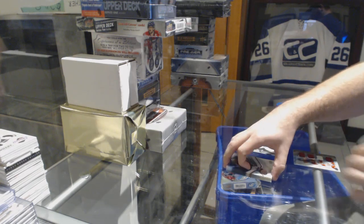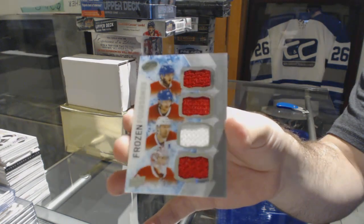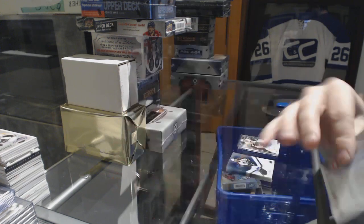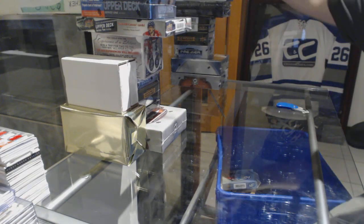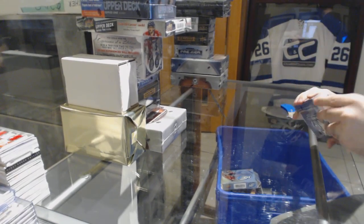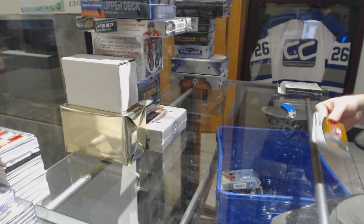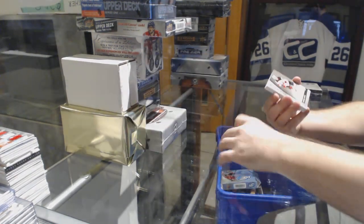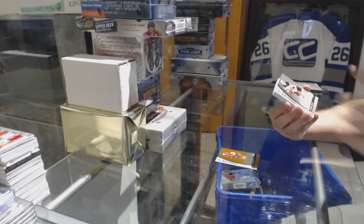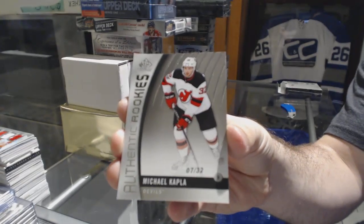And we've got a quad Frozen Foursomes jersey for the Montreal Canadiens of Price, Weber, Pacioretty, Galchenyuk. All right. We've got 17-18 SB game here. For the Sens, the 115, Philip Schlappick. Number 232, authentic rookie for the New Jersey Devils of Michael Kapla. That's a low-numbered rookie.